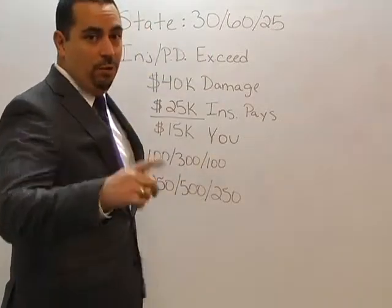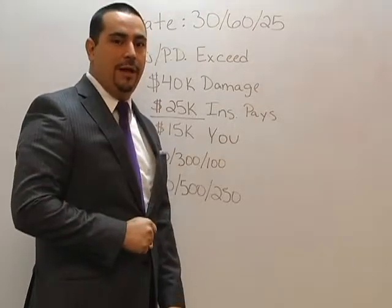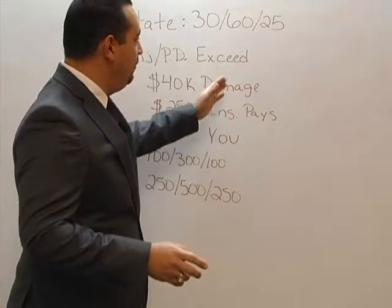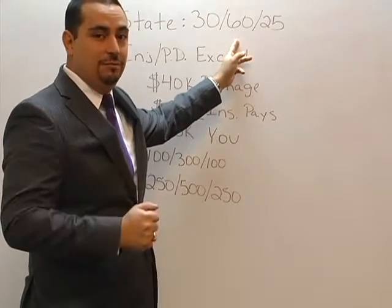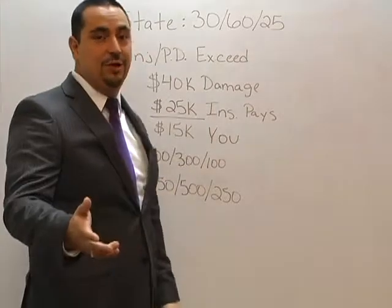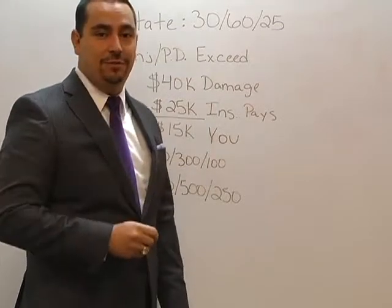$30,000 though for one person, that's kind of hard to reach, even though the typical ambulance ride here in Texas is about $1,000. But for $60,000 maximum for all people involved, can you imagine if you hit a vehicle with 4 people? Now that 4 people, that's $15,000 each. That is very easy to reach. Or even imagine this, if you hit a full city bus.